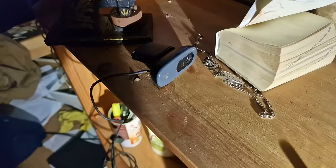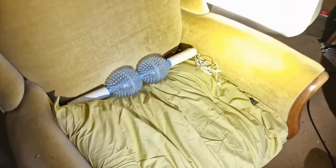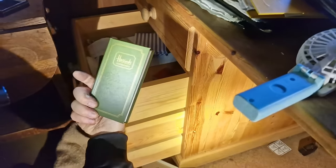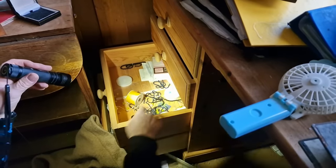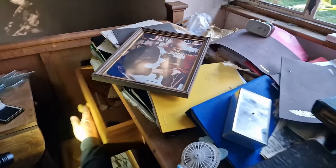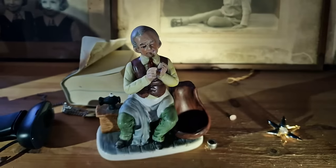All his clothes still in there, mate. He's filming you. That's a webcam, Ed. Oh, Ed, that's a little toy for you, mate. Harrods? Oh, address, it's just a little notebook. So someone made jewellery in here as well. He used to do everything, making stuff, wasn't he? Leather making. Everything. Yeah, so I don't want to rifle too much through his belongings.